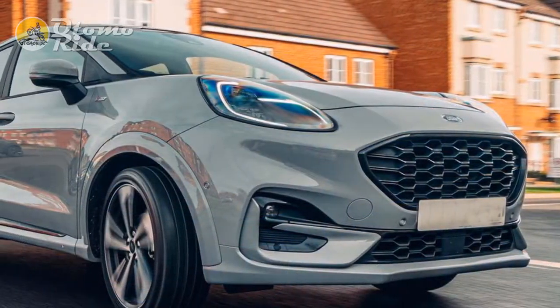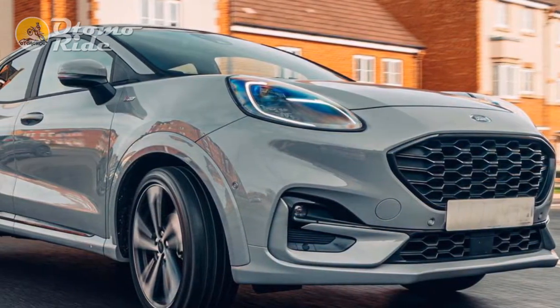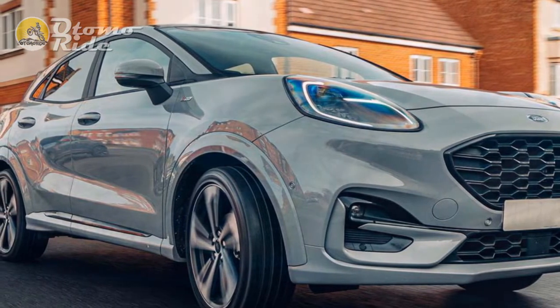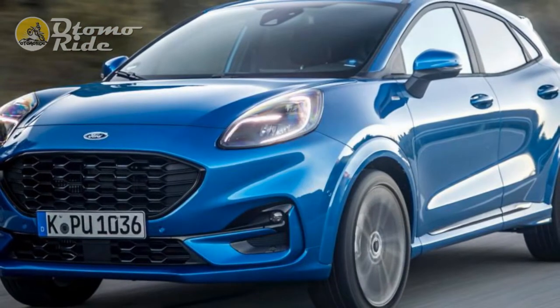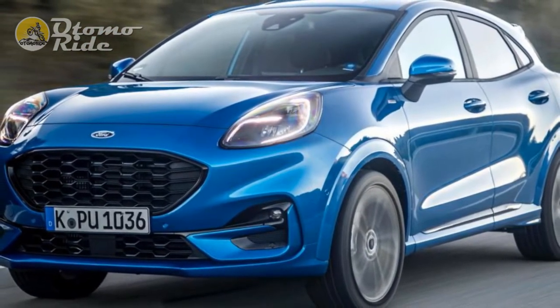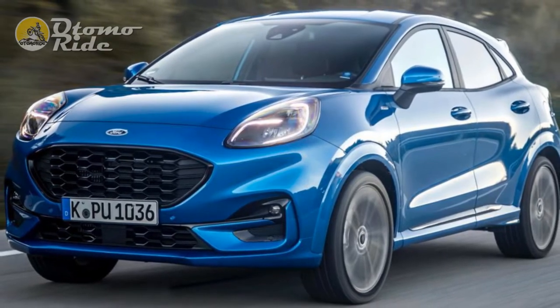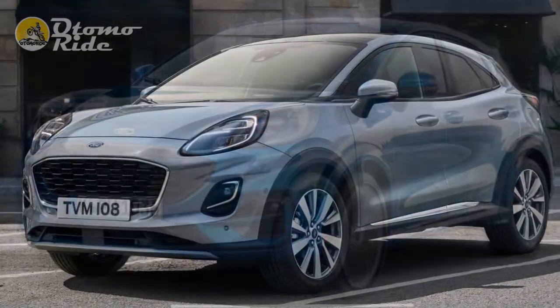Naturally, the roofline also sits far higher, while the exterior design rivals that of Nissan Juke for sheer individuality and references the original Puma in its slightly bug-eyed, open-mouthed face. Ford has deliberately made the car's beltline flatter than usual in an effort to keep the car's proportions balanced and less raked towards the nose, as is commonplace among rivals.